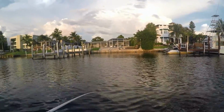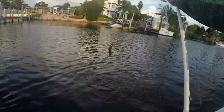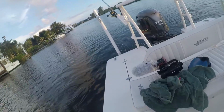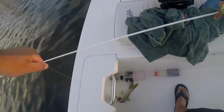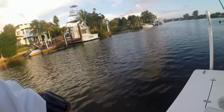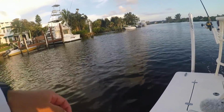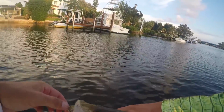Oh, there's one behind him. Dude, there's three or four behind him. Guys, we could probably catch 100 snook, but that's not our goal. Josh is still trying to catch some ladyfish because we want.